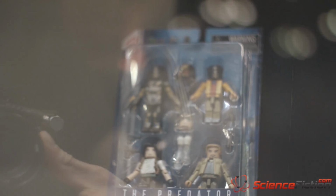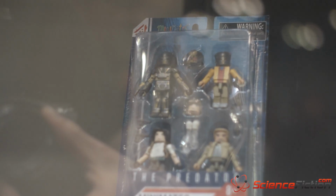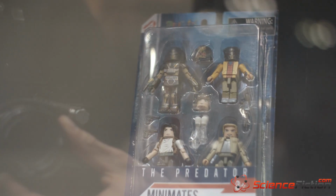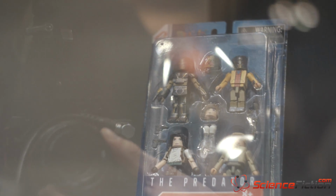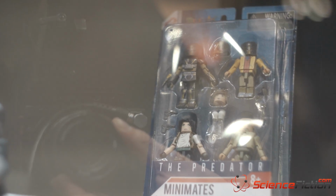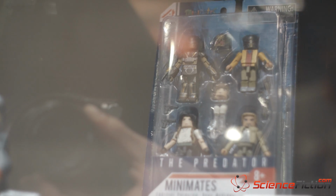Is there a hope for a second set? We'll see. If it does gangbusters, then we'll definitely see. We're not walking away from Predator at this point. We're going to do more stuff with Predator. We're looking at other categories for Predator that we haven't done before, possibly gallery. We'll see how that works out. But if the mini-mate set sells well, then great. I'm not saying that's a definite at this point. Definitely no at this point.